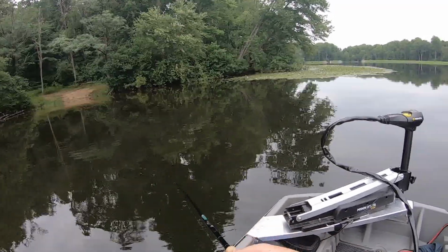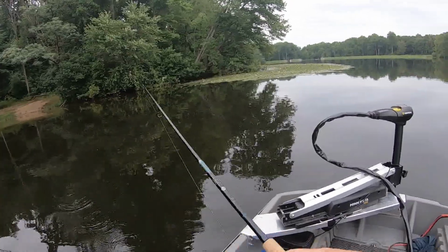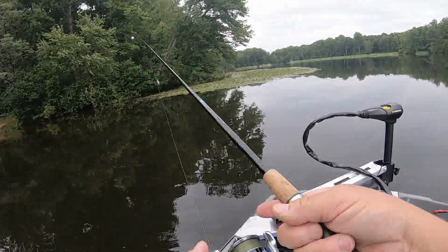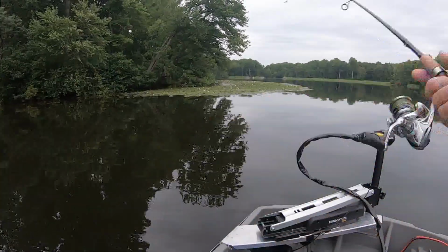There was some rock, some gravel, a few weeds here and there, but it wasn't enough to get you hung up. You could fish between them. Had a fun night that night. Caught a lot of fish.